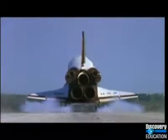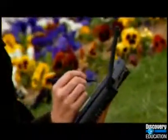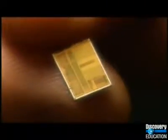In a span of 60 years, engineers have made extraordinary advances in electronics. Yet little has changed in the fundamental design of microchips over the past 30 years or so. Today, single microchips hold millions of transistors, and they all fit on the tip of a finger.